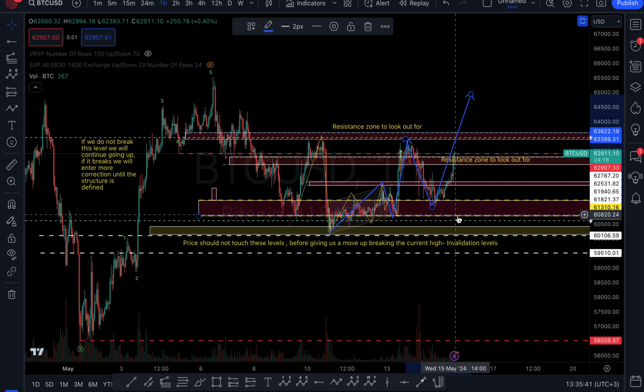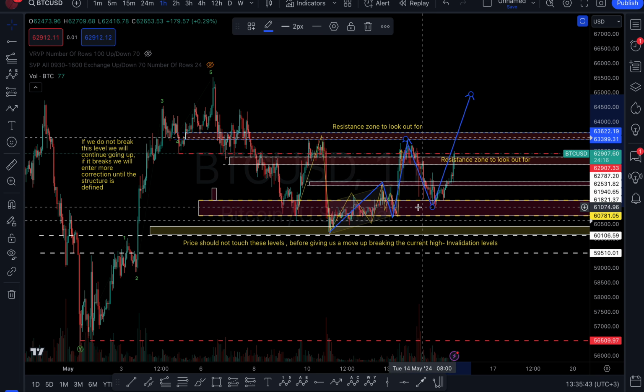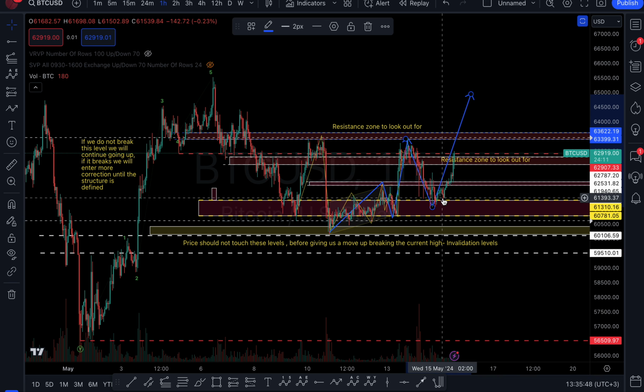If you watch the previous videos, you saw that this red zone was resistance. Now it is support, as you can see. It has been used as support twice, here and here.